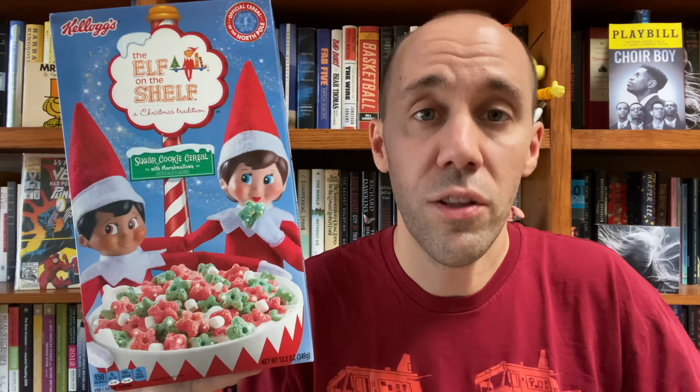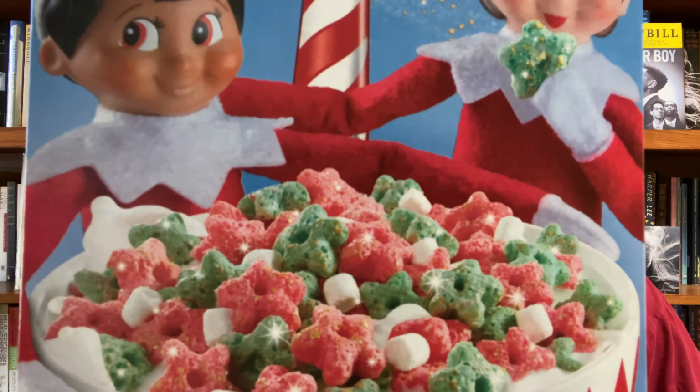I mean, it's not gonna be a match for General Mills Sugar Cookie Toast Crunch, but at least it's a move in the right direction. It looks like the cereal is just red and green stars with some golden glitter on them and then some marshmallows mixed in. Again, kudos to Kellogg's for not just making this a clone of one of their other cereals. I mean, it's kind of a clone of that General Mills Mermaid cereal, but that wasn't the first star-shaped cereal anyway. All right, let's take a look at the back of the box.